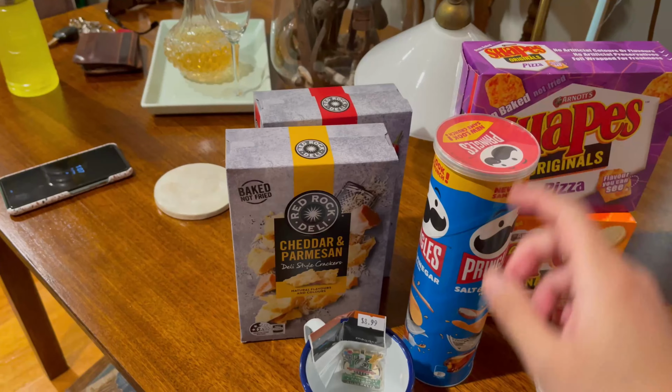But anyway, we stopped by Woolworths as well on the way back here, grabbed a couple of snacks. There's a couple of interesting snacks that I picked up that I haven't seen before, and I also think it's time for some coffee.